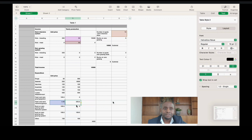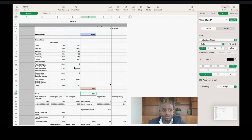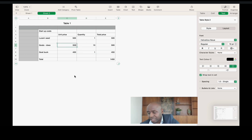So guys, our feed costs come down dramatically to about $255 a year. And then the project is profitable. You are actually making a net profit of about $5,845 per year. And if we look at the amount of money that you have invested, the startup cost for that, we are actually looking here to say that our does are $350.